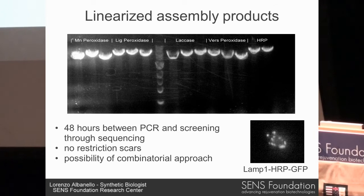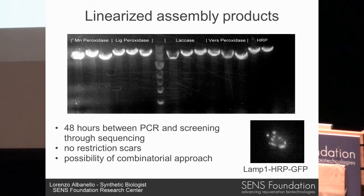So what happens in this case is that 4 of these 5 enzymes had 2 or 3 colonies that were good. Only one, this versatile peroxidase, had only one. So actually with a pretty cheap and fast screening, it works. It worked out, it was very good.